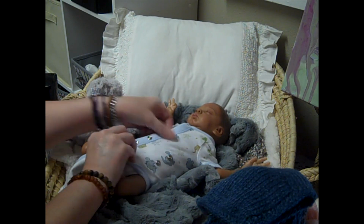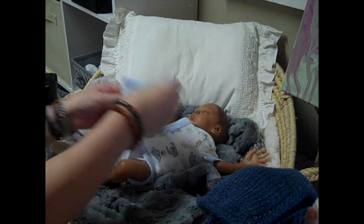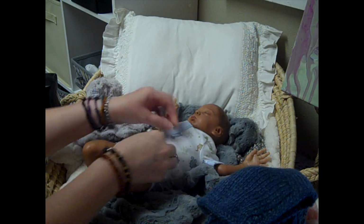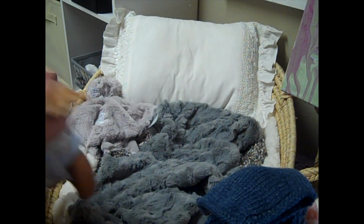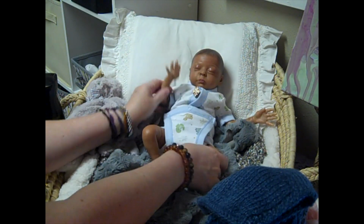Oh, I thought this might be too big on him. It is none too big. Oh, my word. Well, it's a little long in the crotch area, but we'll go ahead and snap this up like that. Where'd your necklace go, little man? Oh, my back is hurting, so I'm going to sit him in my lap for a minute while I fish. There we go for his necklace. And we'll lay him here all snuggly buggly.